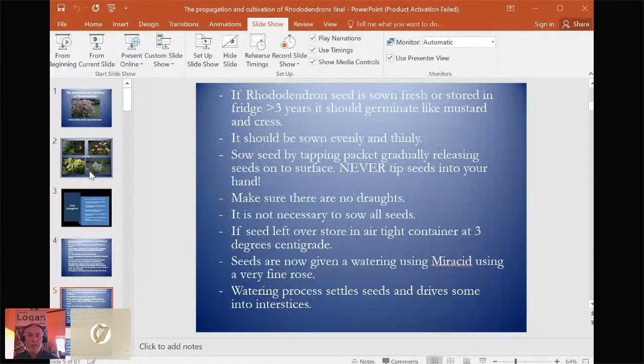Rhododendron seed should always ideally be sown fresh and can be kept up to about 3 years. And the fresher you can get it, the easier it is to germinate. And rhododendron seed, if you have fresh seed, should germinate like mustard and cress. Ideally, sow it nice and thinly and evenly.